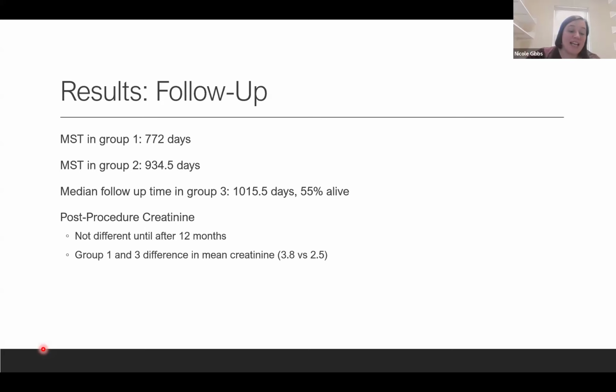For post-procedural creatinine, they were all similar until month 12, where group 1 and group 3 did have a difference in their mean creatinine after 12 months.